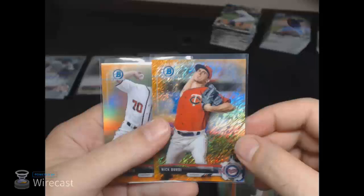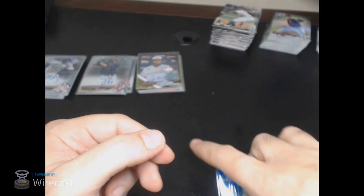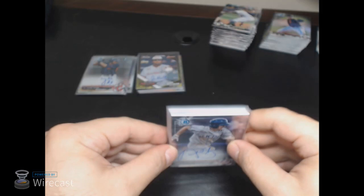Orange shimmer, Nick Birdie, 12 of 25. And orange refractor, Austin Voth, 23 of 25. Autographs, base autos. So we did our second bonus box as well with this hobby case. So we already have 15 autos in total instead of 12. And it was a heck of a bonus box, I can tell you that.